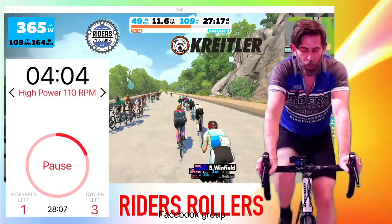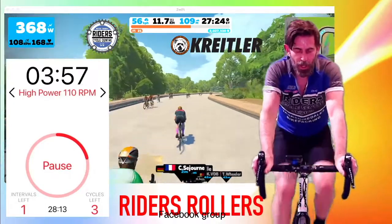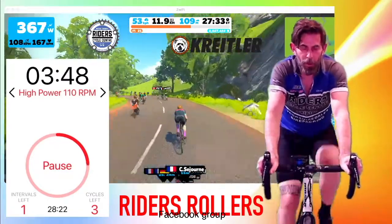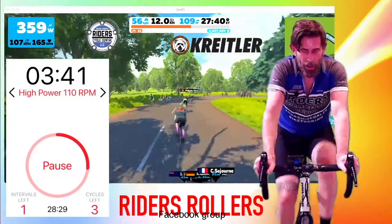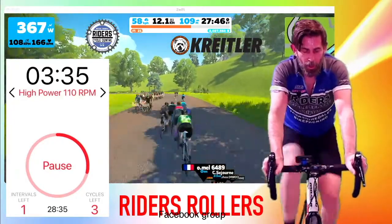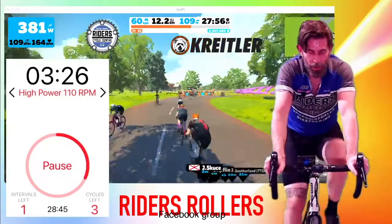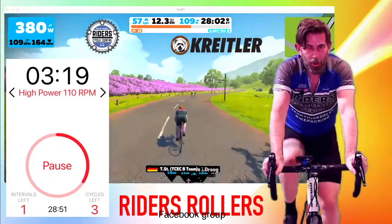It looks like my sweet spot is around 108. Any faster and I start to lose my technique, so I'm going to hold it there. Well done, guys, keep it going.